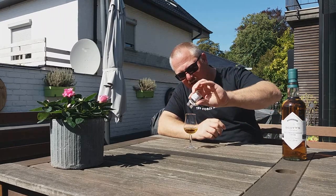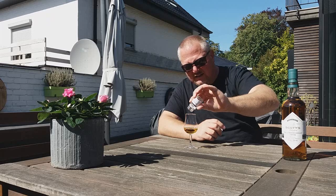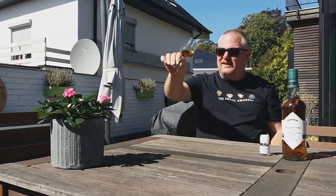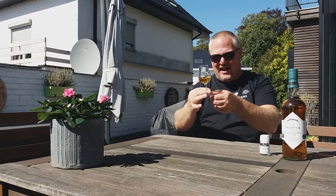Anyway, it was bottled way back when at a cask strength of 52.6% ABV, and it is clearly a bourbon cask, as you can tell from the color. It's this full golden, but it hasn't got any of those sherry hues. The way it clings to the glass already tells me that this is going to be a full-bodied malt, even though it is the soft and delicate triple distilled lowlander Auchentoshan that I like so much.